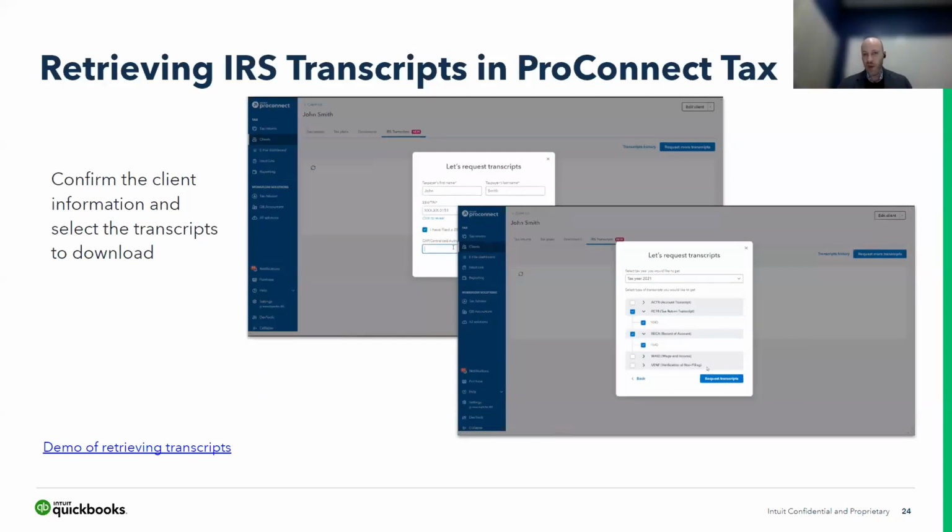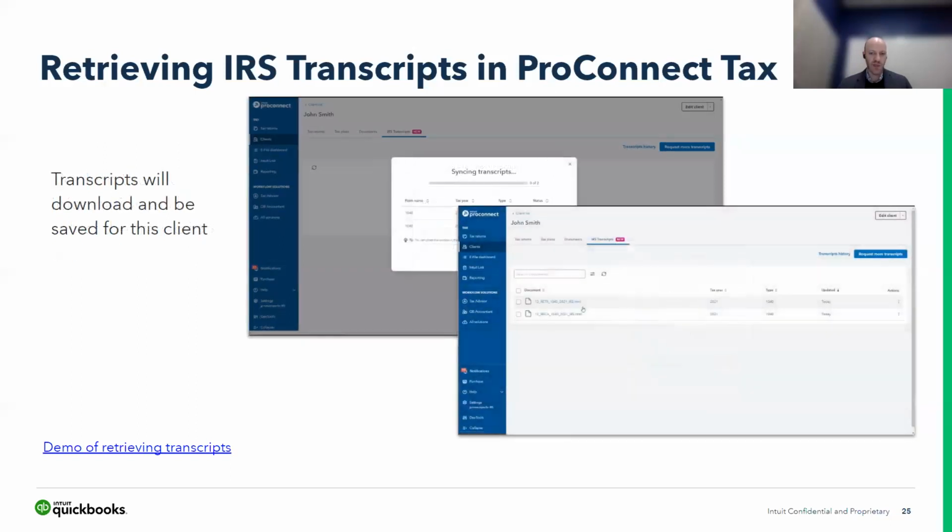For the client, we will pre-populate the name as well as the tax ID number for that client, like the SSN on an individual or the EIN on a business. You'll just be able to verify it's correct, enter your CAF number, and then select which transcripts you want. You'll be able to select a specific transcript year as well as which transcript types you would like for that year. As long as you have the proper authorization on file with the IRS, you are going to see a little syncing window, and then you'll have the transcripts.